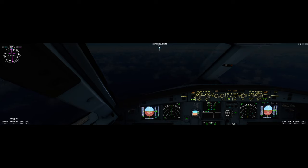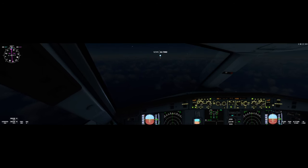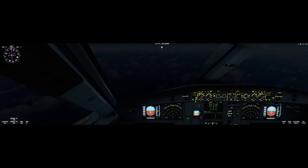Landing lights are on. Now we're going down to 15,000 feet and we'll prepare to get everything ready. Currently 66.73 nautical miles out from Wellington. We may actually do an autopilot landing, catching the ILS. Flight director on. As we get closer, we shall land using the autopilot.